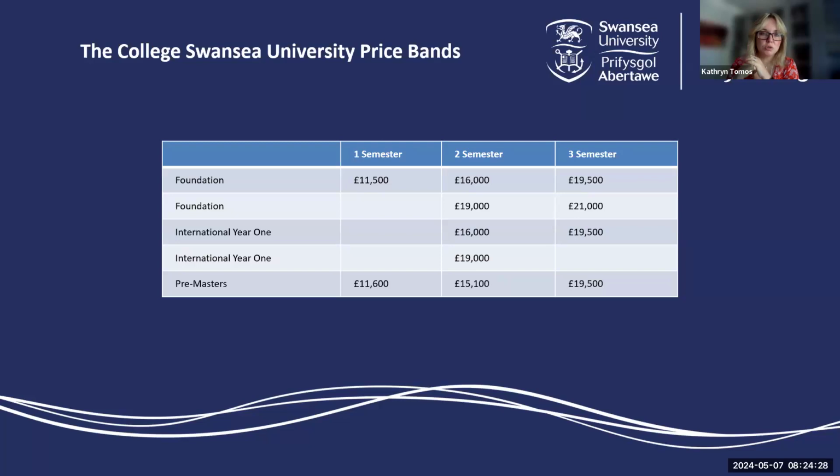In regards to cost then of our programmes, as I'm sure everyone is very keen to figure out where we stand there, we are quite competitively priced when you consider our university partners' rankings. We do have slight variation in bandings depending on whether or not a student is studying a STEM or a non-STEM subject. And we do have then discounts available, which we will touch on shortly.